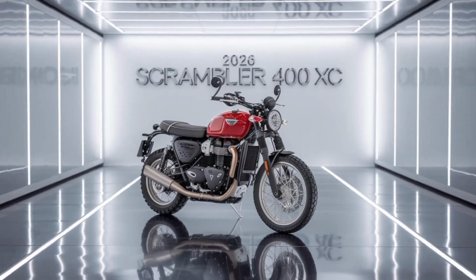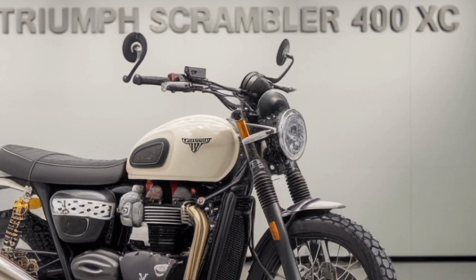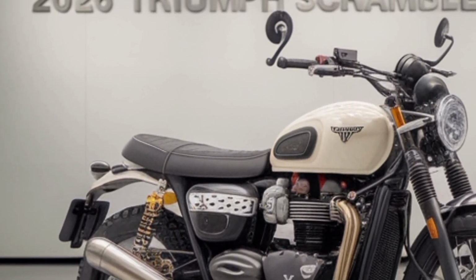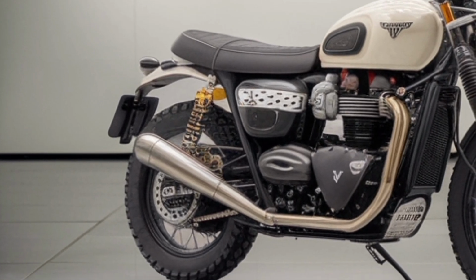The heat management is excellent, and even during slow-speed urban rides, the bike stays surprisingly cool. That balance between performance and usability is one of the highlights of this machine. When it comes to ride and handling, the Scrambler 400XC truly punches above its weight.